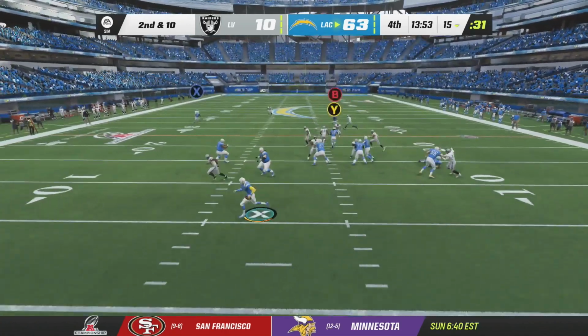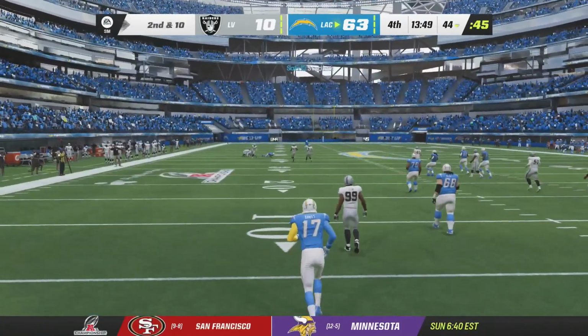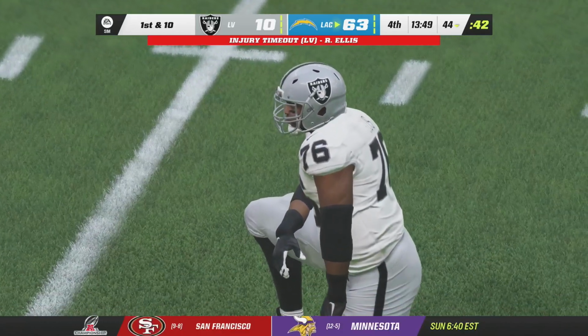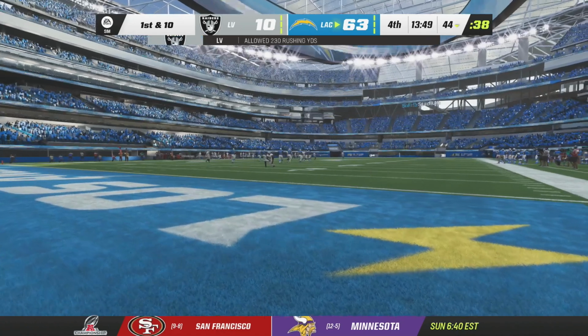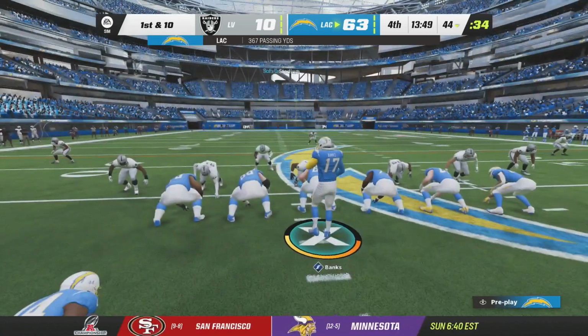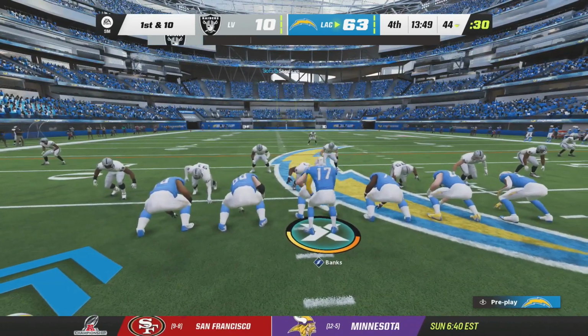Off play action, Banks. This ball caught by Mechie. Now he'll get this one way up just shy of the 45-yard line. Now we get a stoppage because a member of the Raiders shaken up on that one. More from L.A. in a moment. A pair of first downs gives him a first and 10 up at the 44.